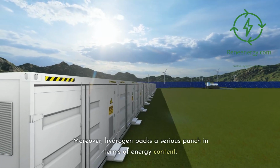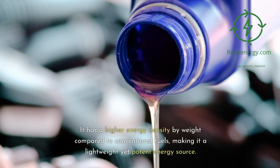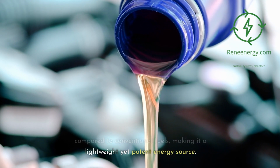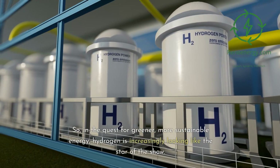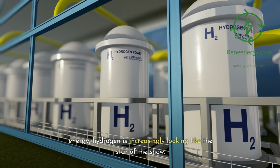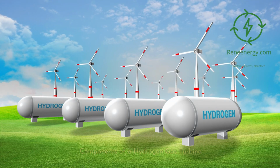Moreover, hydrogen packs a serious punch in terms of energy content. It has a higher energy density by weight compared to conventional fuels, making it a lightweight yet potent energy source. So, in the quest for greener, more sustainable energy, hydrogen is increasingly looking like the star of the show. Components of a hydrogen gas turbine.